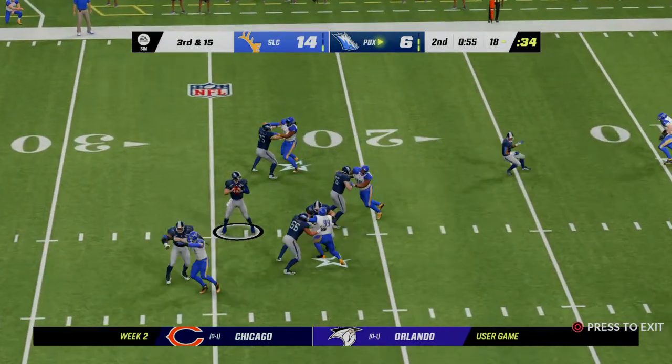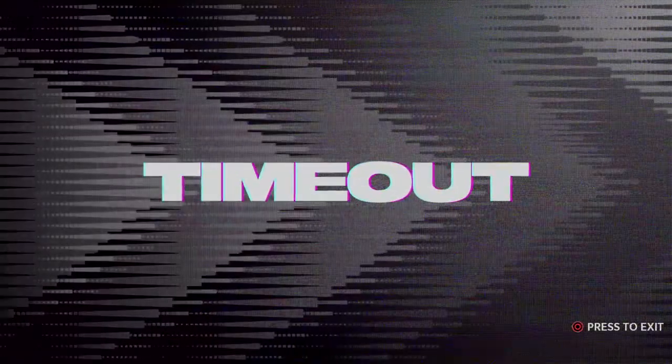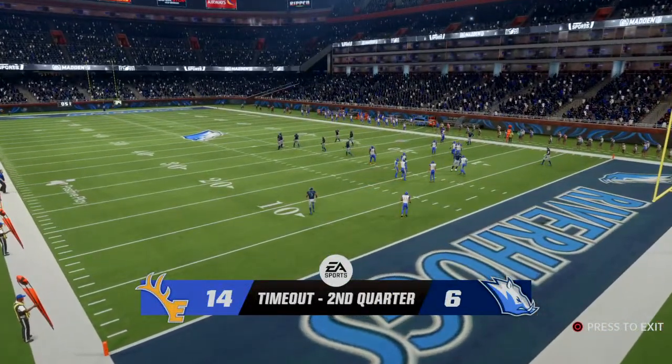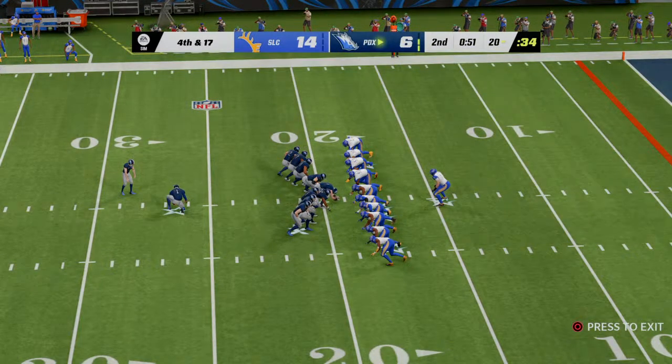From the shotgun, he'll look to throw. Buying time to his left. And he will not make it back to the line of scrimmage as he's going to be taken down. Now the defense will burn their 3rd and final timeout as they get the stoppage with a little over 50 seconds to go in the first half.